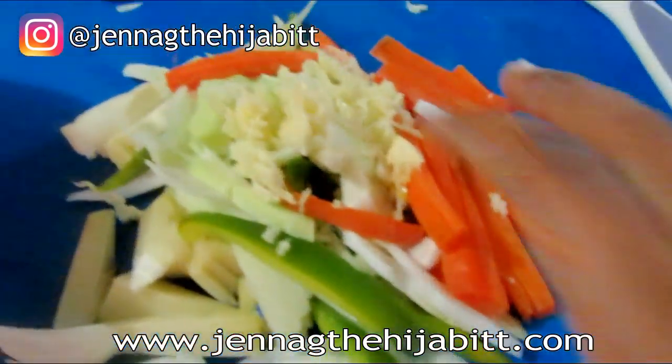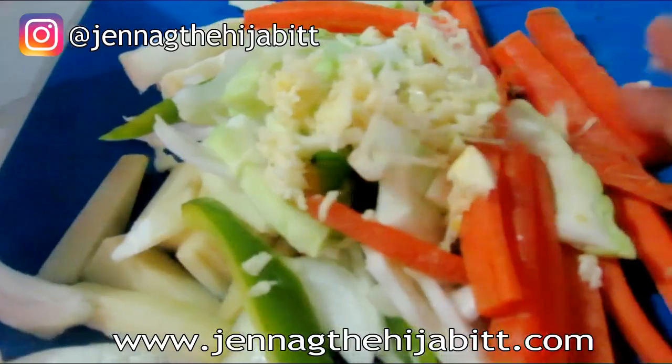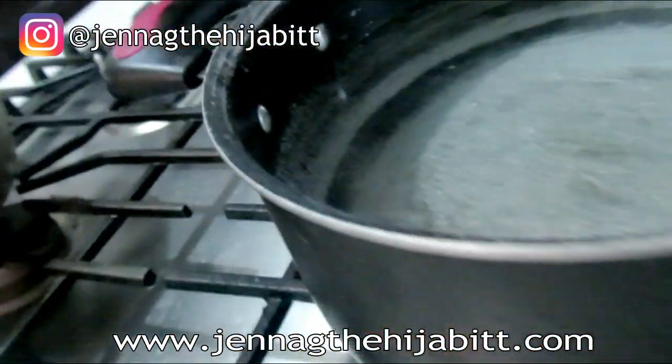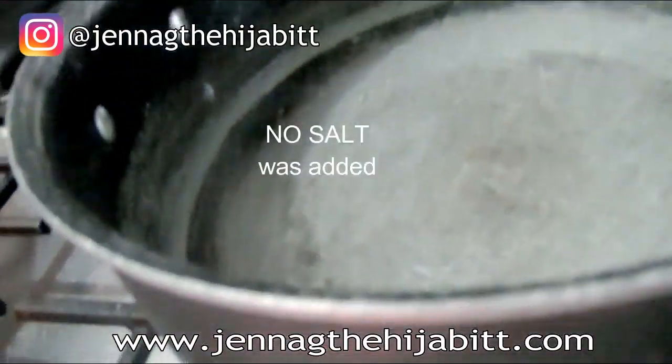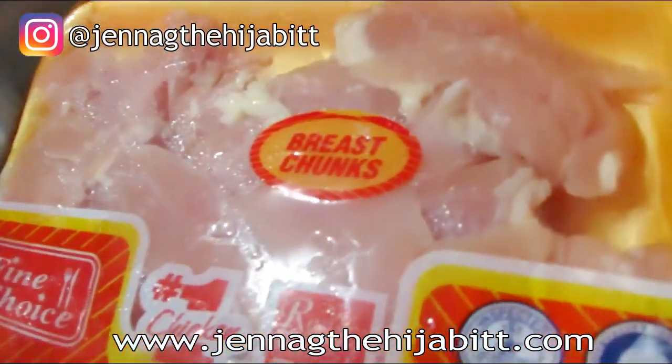Alright guys, so I have all the veggies chopped up. This is like a fast thing. See, I even grated the garlic into it too. I'm just going to add all of that to the pot when I'm ready. My water is almost at a boil here, so I'm just going to add the pasta and cook it according to the package instructions.